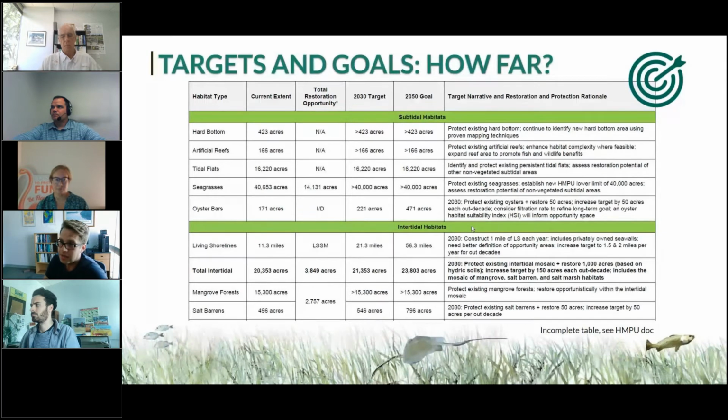And so, again, these targets and goals are informed by what's been done in the past and how land use is changing in our watershed, not just in response to development, but also things like sea level rise. And what's kind of interesting about these targets and goals is that some of them are what we're calling hold the line. In other words, we like where we're at right now. Let's try to keep that. But other ones are targets and goals that are essentially progress needed. So we need to do better. And so that's things like oyster bars or salt barrens, places where we want to make sure we have more of these habitats in the future. So this, again, is another important product, how far we need to go.